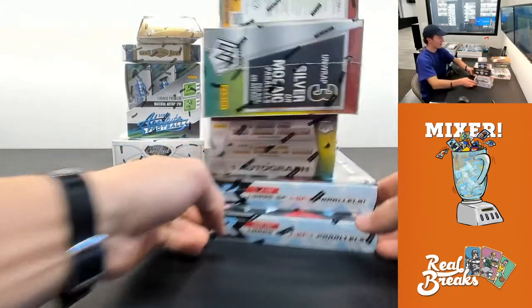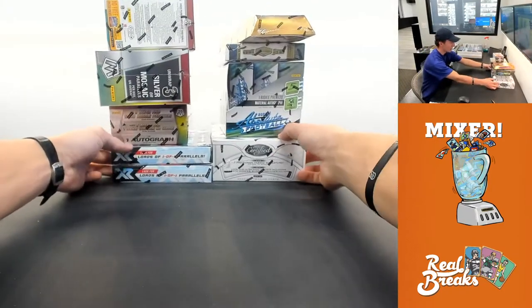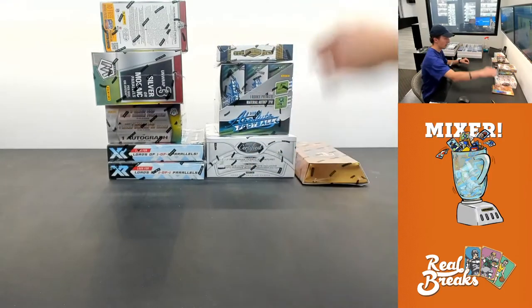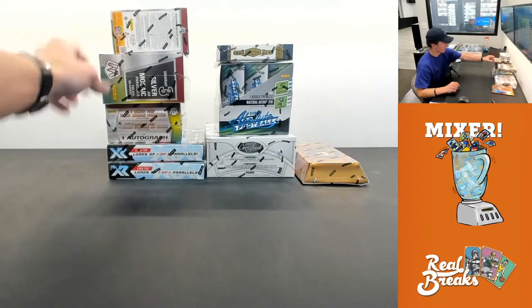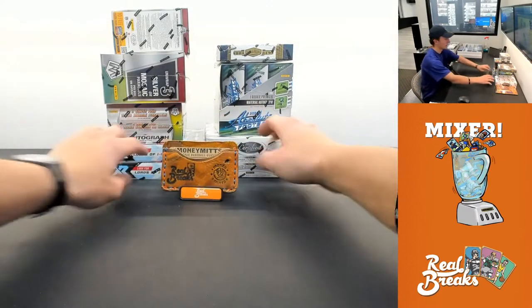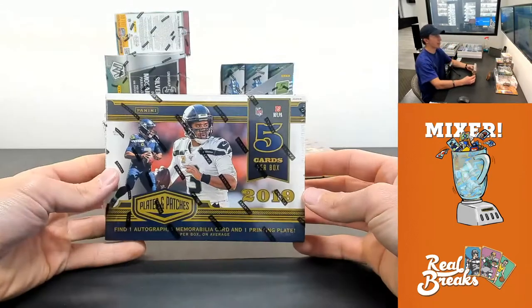It's been a while since we've run Stadium Club, so we're here, back into it, looking forward to getting going with some football. We've got 2020 Certified, Absolute, Gold Standard, 2019 Plates and Patches, Mosaic Blaster, Mosaic Mega, Mosaic No Huddle, and two boxes of XR. So this is going to be a fun break. We did this one in the afternoon and had a blast with it. So let's see if we can keep it rolling.